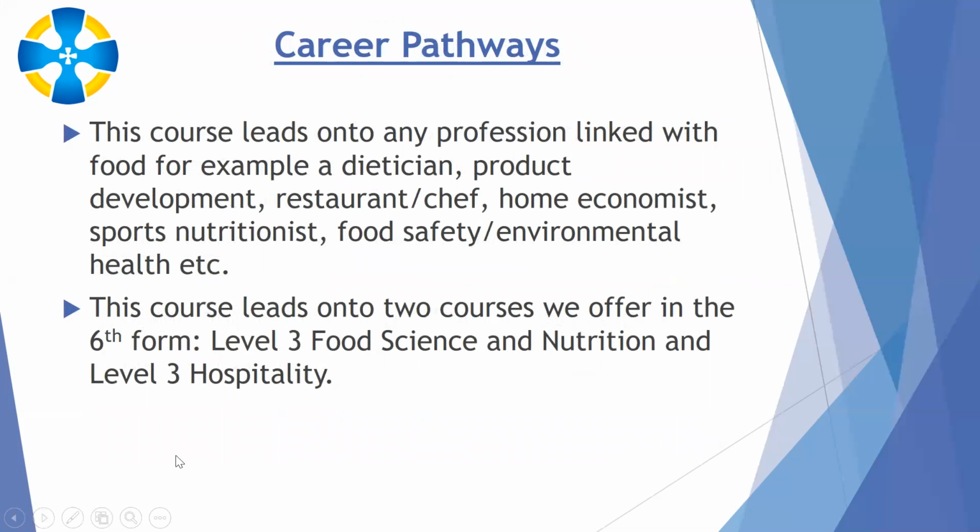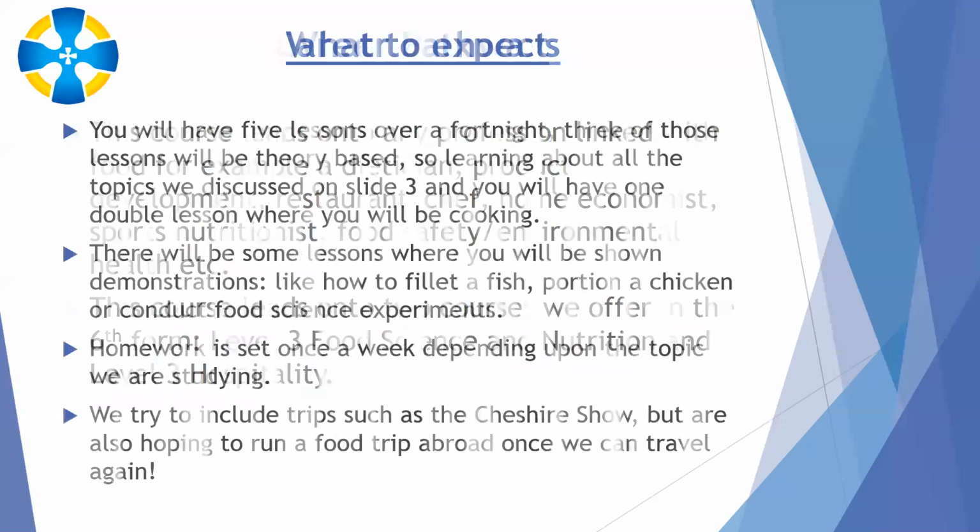Career pathways. The beauty of this course is that if you want any career path in food, this is going to be an ideal course. Whether it's a dietitian, a sports nutritionist, an environmental health officer, or you want to work in a restaurant, it's absolutely perfect. And the course itself leads on to two other courses that we offer in the sixth form. We offer a Level 3 Food Science and Nutrition, but also a Level 3 Hospitality. If you studied this GCSE, you could go on to either of those two courses here at school.